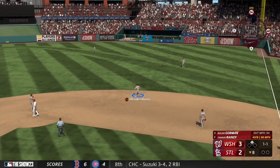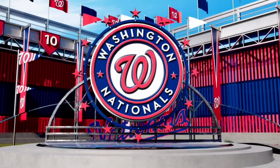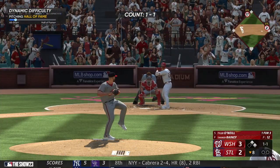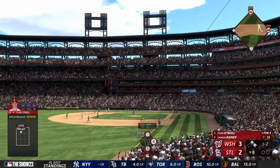And that one finds its way through. Couple of singles back to back. Got the top of the ball a little bit, but not much. That was hit pretty hard through the infield, so I think he'll be happy with that swing. Definitely generated some good bat speed.